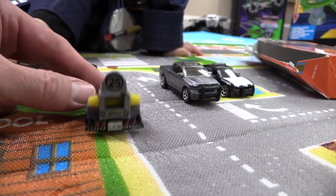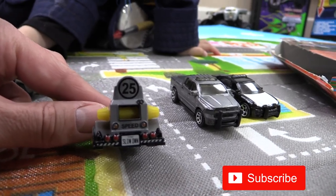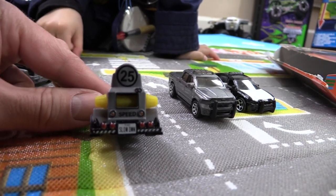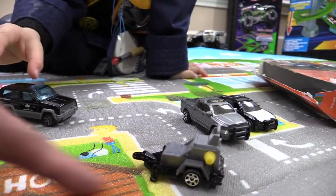This is a speed trapper. It tells you what the speed limit is by miles per hour. Yeah. And if you're going over the speed limit, it starts flashing. Yeah. Hey, back that Jeep up and hook up on that.